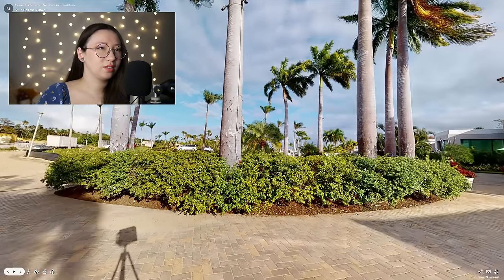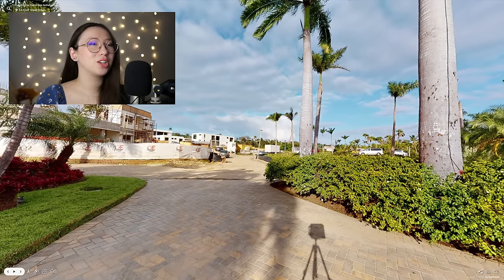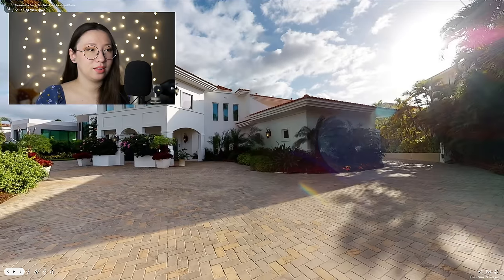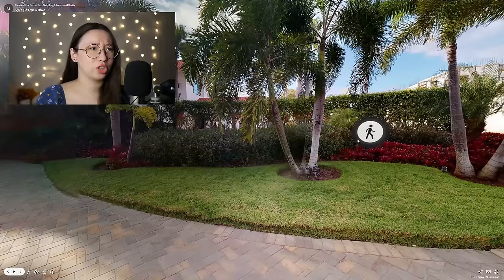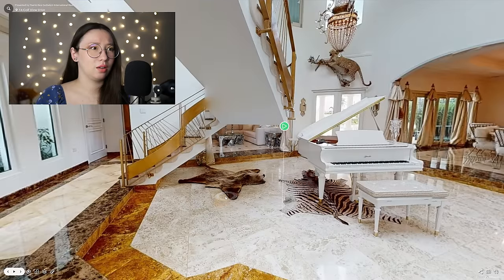Okay, this is the exterior and looks like another very, very rich house is being put up across the street. This is the home, and for some reason the switch to go to 3D tour is over there instead of there. Okay, let's go inside. Oh my god.